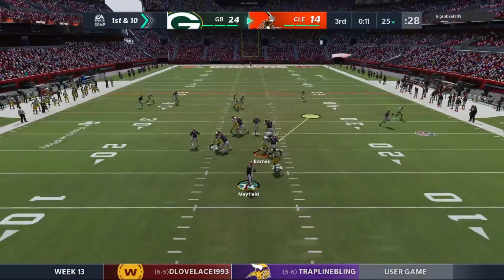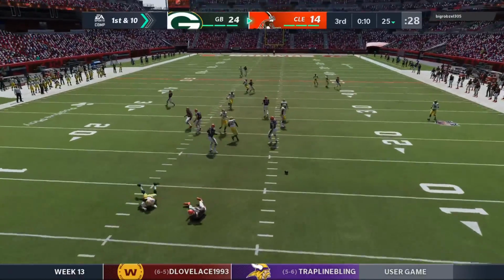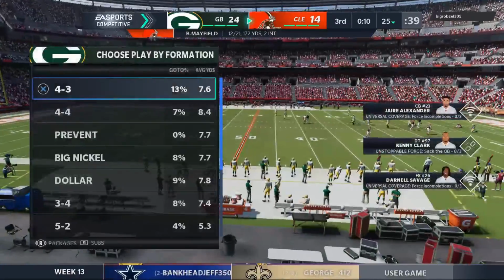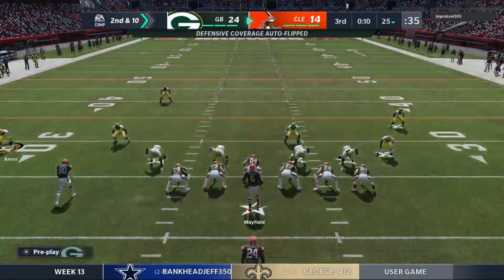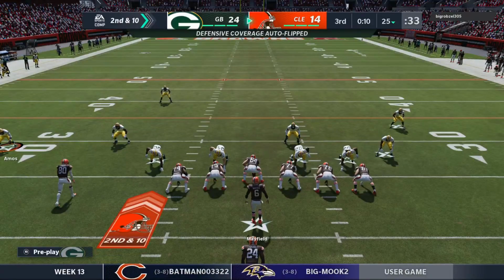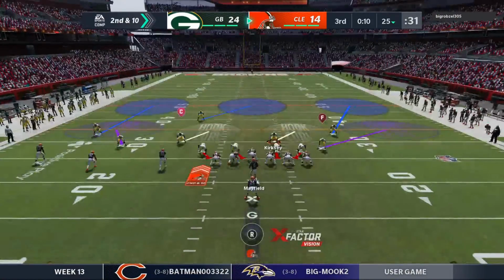Play action now. Here's Mayfield. And he takes a shot on the release as this will be incomplete. Intended for Marquise Goodwin. Third quarter action. Appreciate you joining us from Cleveland, Ohio. 2nd and 10.